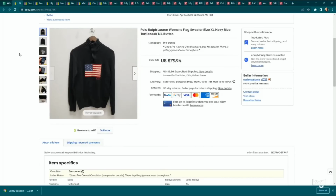This is another bolo. This is a Polo Ralph Lauren sweater with a flag graphic on it. Anything flag sweater, or sometimes even just a t-shirt, can perform really well, but the sweaters are definitely a bolo in both men's and women's. This is a women's flag sweater, size extra large.